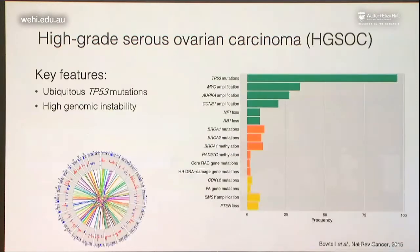And the key features of high-grade serous ovarian cancer are, firstly, ubiquitous p53 mutations, so they're found in 100% of all cases, which leads to high genomic instability. And you can see below is a circos plot of one of the high-grade serous cancer cases that we have. I'm showing the copy number track and lots of translocations detected throughout the whole genome.